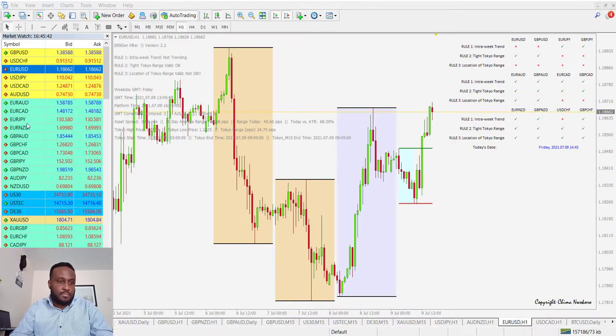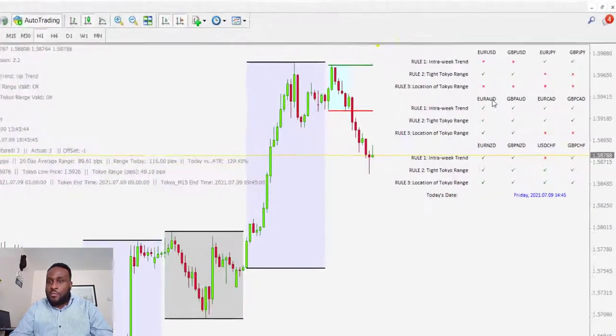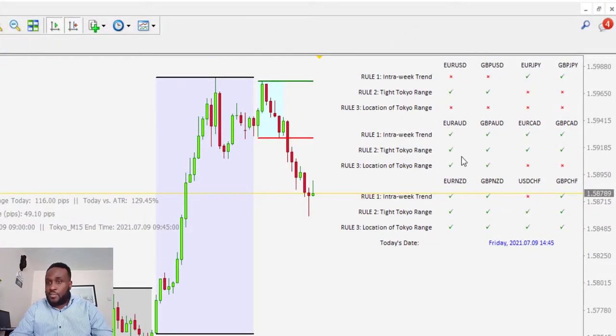So let's look at some of these examples today. Right, Euro AUD. So today, first of all, how many opportunities show up here? So we have 1, 2, 3, 4, 5. So Euro AUD, GBP AUD, Euro NZD, GBP NZD, and GBP CHF. And how do I know? We have all three ticks.